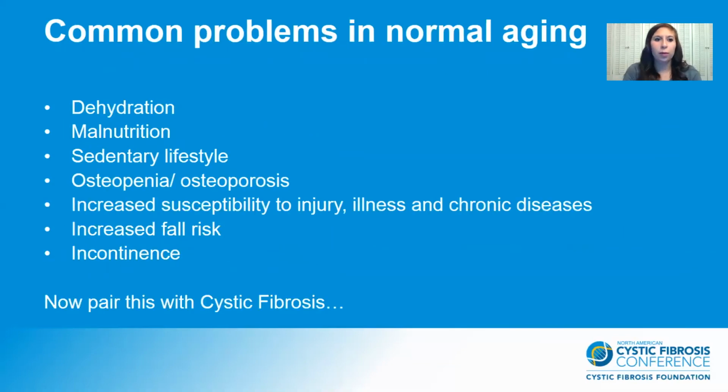Common problems with normal aging include dehydration, malnutrition, sedentary lifestyle, osteopenia, and osteoporosis. We also see increased susceptibility to injury, illness, and chronic diseases, increased fall risk, and incontinence. Now, when we pair this with CF, we start to see even more issues.